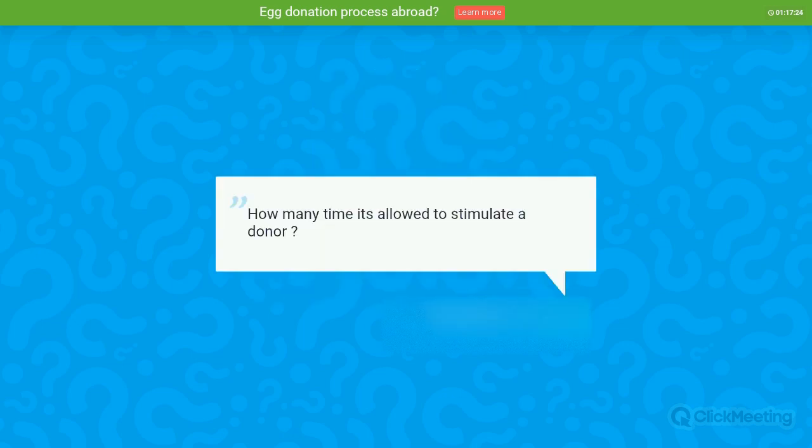The first question: how many times is it allowed to stimulate an egg donor in Mexico? It depends, but we usually stimulate no more than 3 times per donor. It depends on the results of the donor, how many oocytes we get at the end, but no more than 3 times.